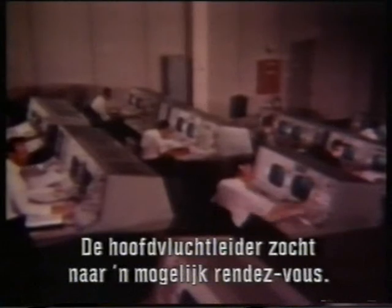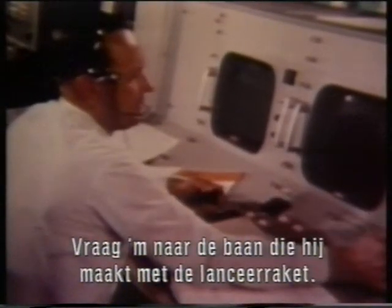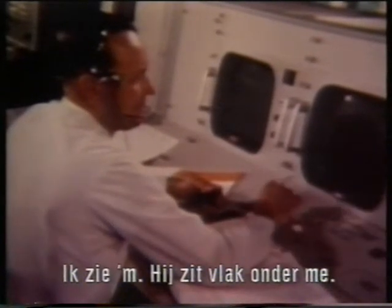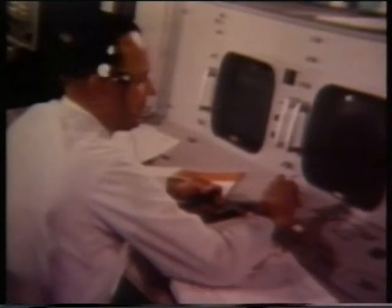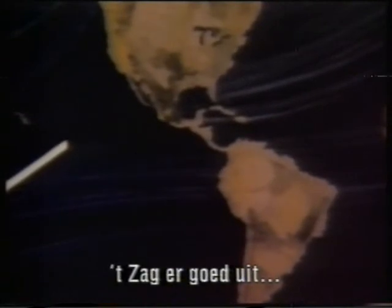The mission director now checked the status of a possible rendezvous. Ask him about his track with the launch vehicle. Roger. I haven't decided this time. It's directly below me, about 4 or 5 feet up at a first downhill. Roger. Everything seemed favorable at that time.